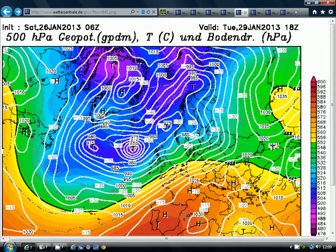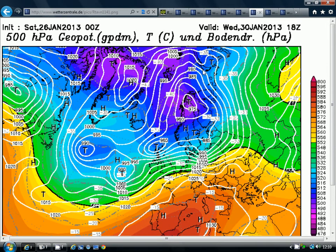Now in the south at least it's going to be mild, despite the fact that it's raining. Temperatures up to 10, 11, maybe 12 degrees, very mild on Tuesday in the south. That's 54 Fahrenheit, but in the north it'll be a good deal cooler with temperatures around 5 or 6, although again that's not far from the seasonal average.